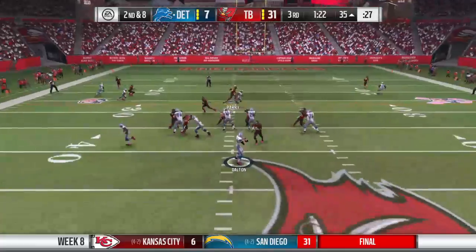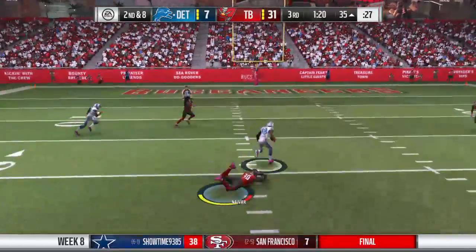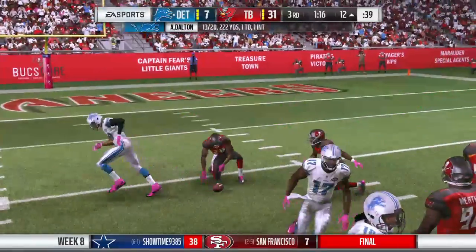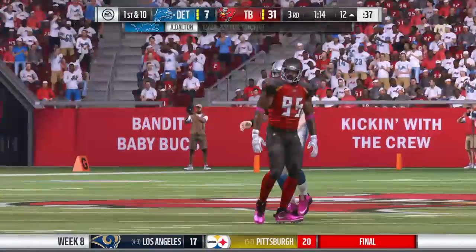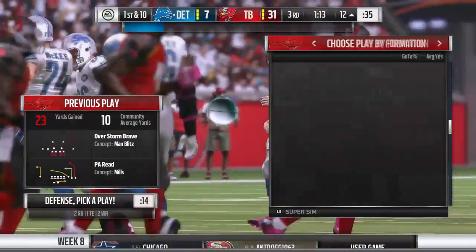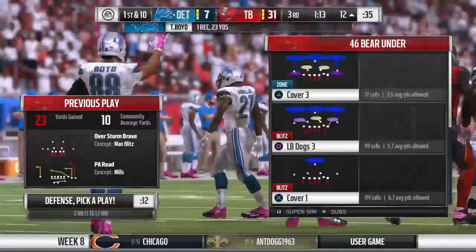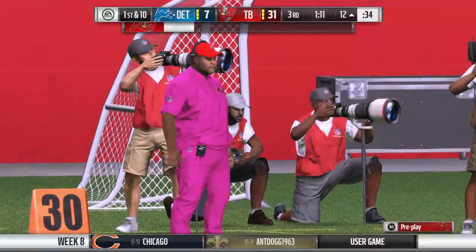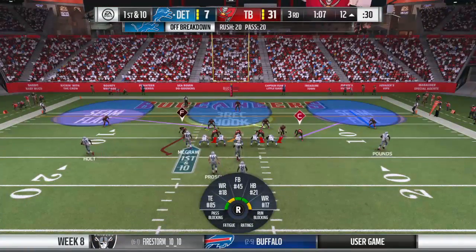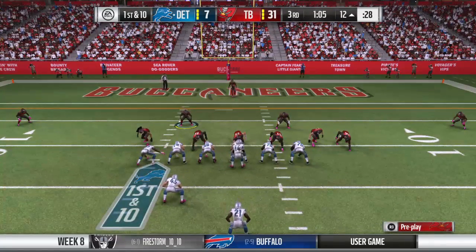Dalton off play action. And the catch made. It's Tyler Boyd. And he gets this one all the way down inside the 15, just shy of the 10. And when an offense is doing a nice job selling the play-action pass, a lot of responsibility shifts to the linebackers. They're the ones that have to determine run or pass and get to the proper places on the field.